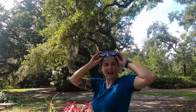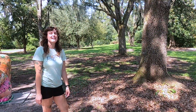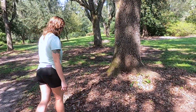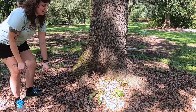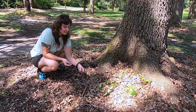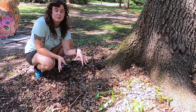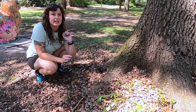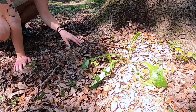And go check out some higher ground. Let's come over here to higher ground and see if we can find any of the toadlets. This is a good spot for them because there's a lot of leaf litter, so it gives them a lot of hiding places, and it's also a place where a lot of decomposers and bugs live, so there's a lot for them to eat. And it looks like we have one right here.